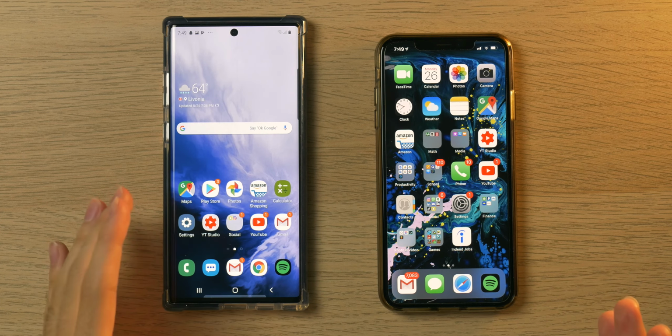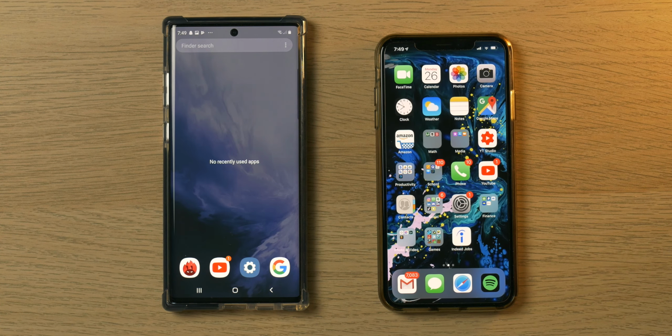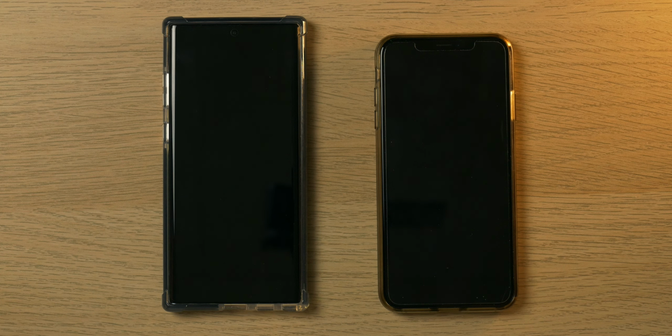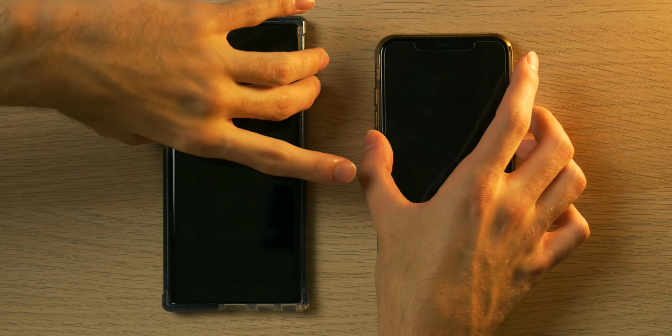So here we have the Note 10 Plus alongside the XS Max. As we know, both are top dogs in the smartphone industry. They're flagships in their own right. I have all the apps closed here, and I'm actually going to restart each phone to clear the RAM, and that will give us the opportunity to see which one boots first. So with both these phones powered off, I'm now going to carefully power them on. This is totally not my fourth attempt, and we're going to see which phone boots first.